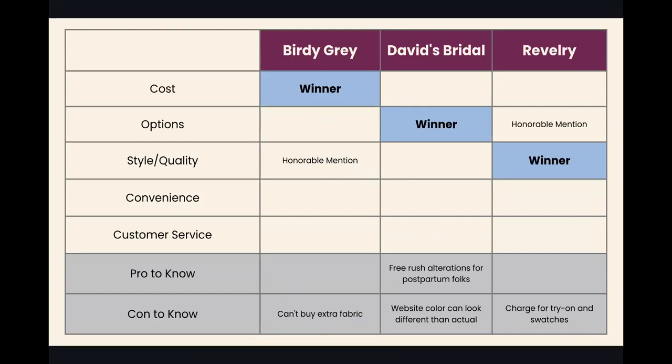When I saw it was $100, I was thinking to myself, these are going to be cheap, but they're not. They were actually double lined. They had pockets. You had an option for a slit or not slit. So I was surprised at how well, considering the price, the quality of that dress there.